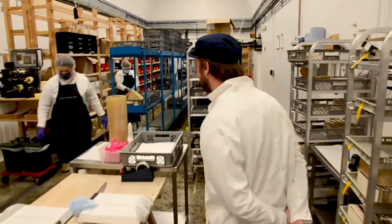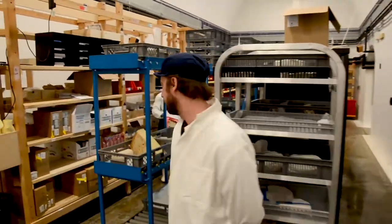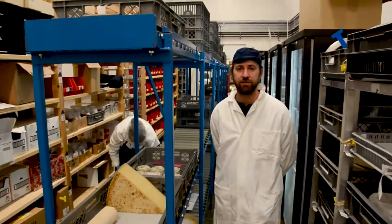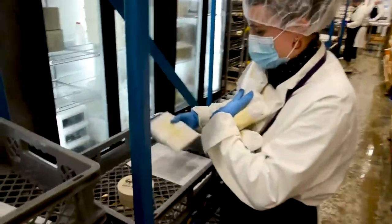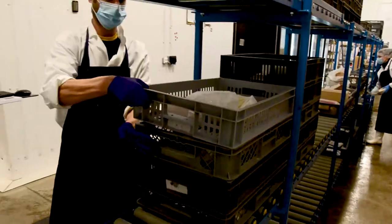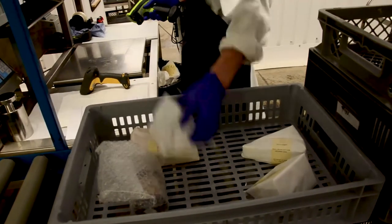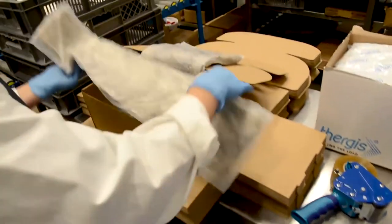As we go down the line towards the boxing area, this is the production line here. And as you can see, this is where all the cheese goes into crates for separate orders, and is then sent down the line for further packaging, boxing, or if it's being sent to a local restaurant in London, it's being put into certain crates and then picked up or delivered. Here we are down in the boxing area, and this is where a lot of the export happens.